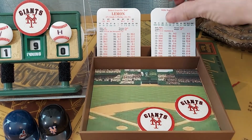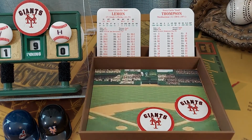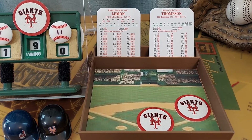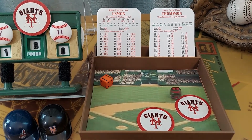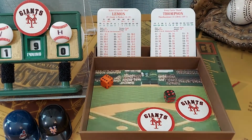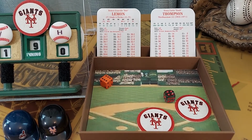Here is Hank Thompson. That's 2 marks against Lemon. He's still not tired, but one more bad thing he will be. Thompson hit 26 home runs in 1954. Here's the pitch. 4-6 is a swing and a miss. Strike 3. Bob Lemon throws a complete game.